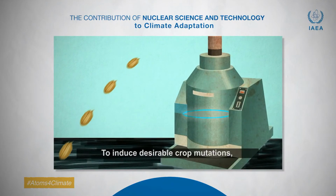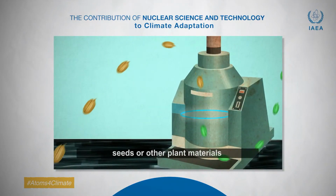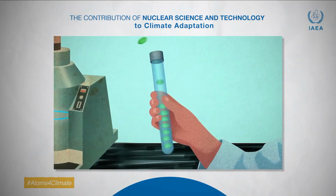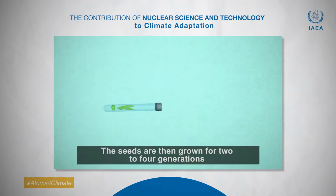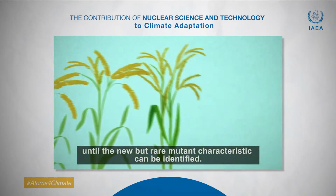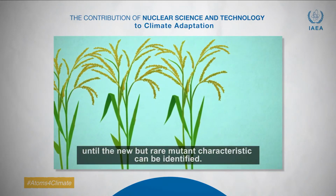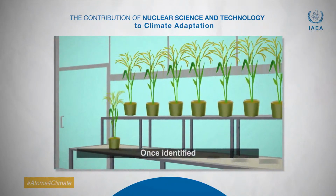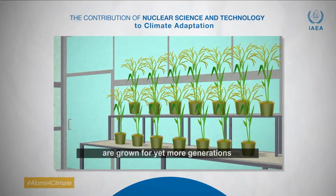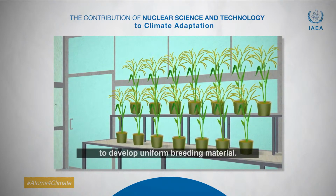To induce desirable crop mutations, seeds or other plant materials are exposed to ionizing radiation. The seeds are then grown for 2 to 4 generations until the new but rare mutant characteristic can be identified. Once identified, seeds from the selected plants are grown for yet more generations to develop a uniform breeding material.